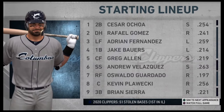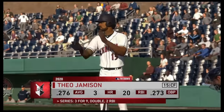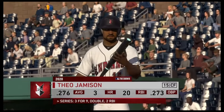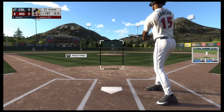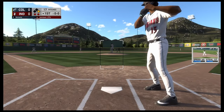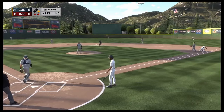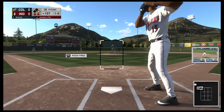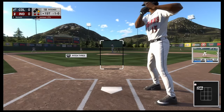A big spot, execute. So coming to the plate, Theo Jamieson. He'll get to take his first cuts here. First pitch of the at-bat. Pitch out. Nothing doing. No strike. Brooks leads off first with a pair of outs in the inning.